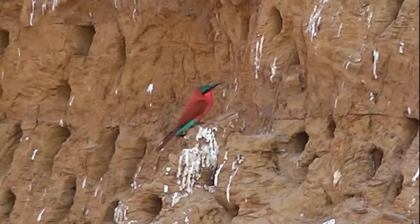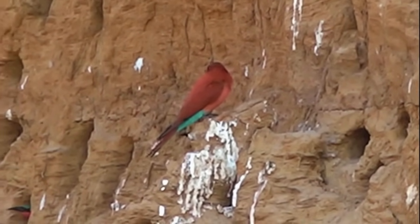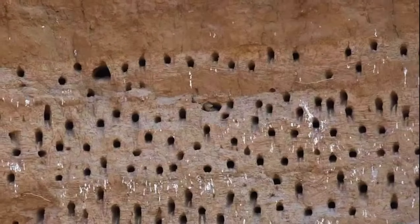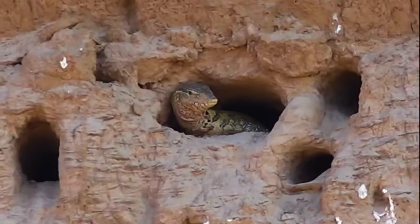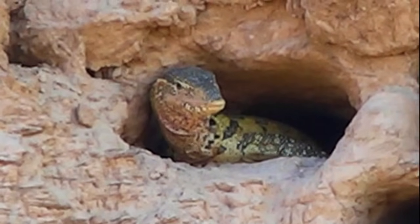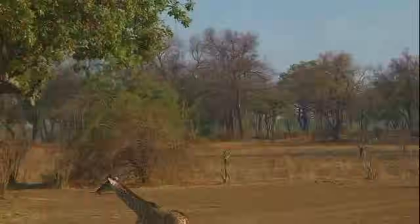And they're always very busy flying in and out. Usually they'll be bringing back food to the nest. In this case, we found something a little disturbing. There is a dragon in one of the holes. The monitor lizard attacks these birds routinely and destroys the chicks and the eggs.